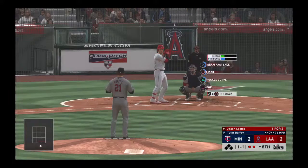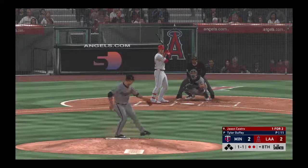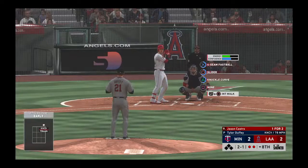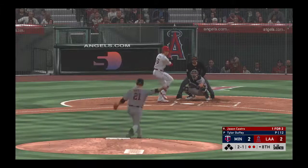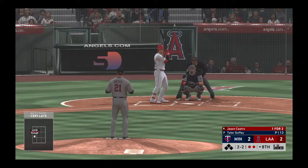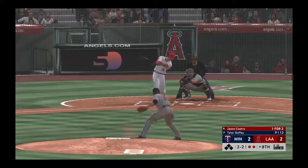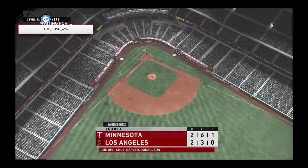1-1 to Jason Castro. 1-1. Up high, 2-1 now. And it's 2 balls and 2 strikes now. 2 balls, 2 strikes. And just a masterful job of pitching here as he strikes out the side in order.